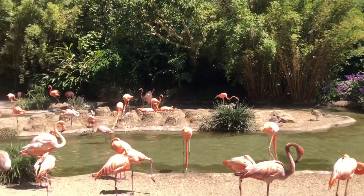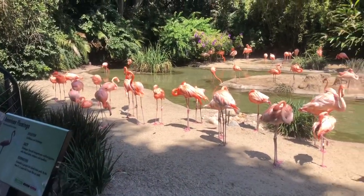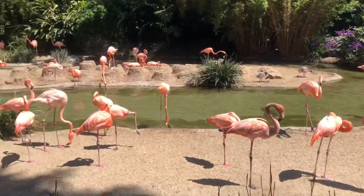Flamingo. Look, one is playing with the water. He's drinking while he's stomping. So cute.